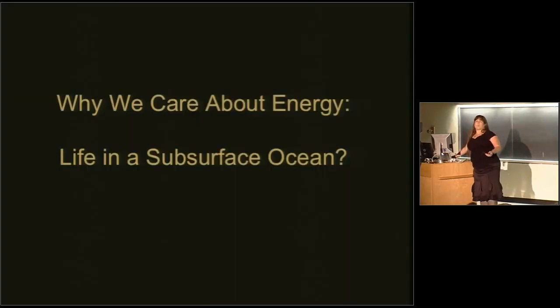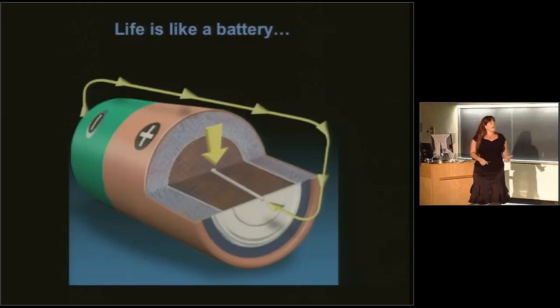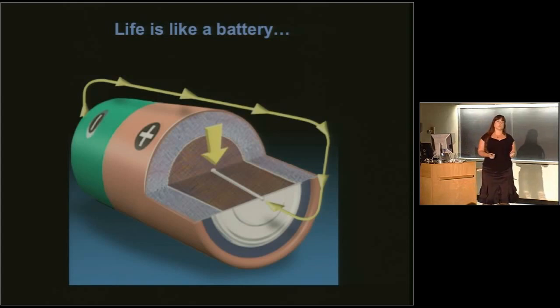And why we care about all of this is because we're interested in energy, because that is in fact what life is doing. At its most basic level, life is like a battery. It's essentially just passing electrons from one place to another. Simple chemistry is just the flow of electrons. And life at its most general is just the same thing. It's passing electrons around in an organized manner.